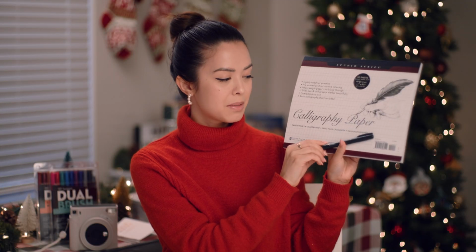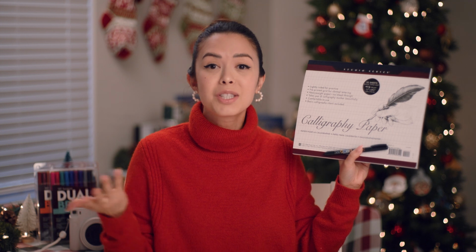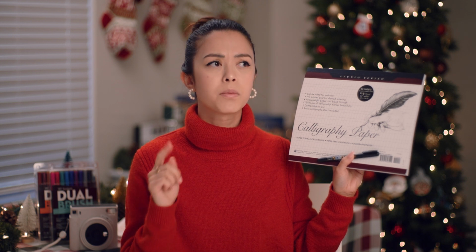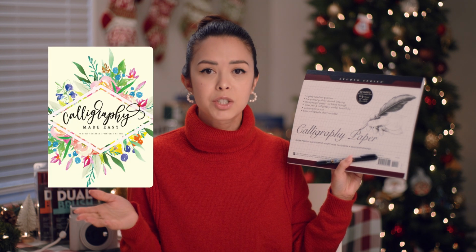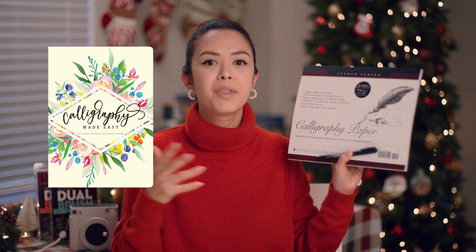My own experience inspires this next gift. I recently learned how to write in calligraphy, and you might have a friend who wants to learn too. A calligraphy kit would make a great gift, which includes a workbook, of course. I personally use the Calligraphy Made Easy, which I randomly found at Target. There are so many workbooks to choose from, so just pick one that speaks to you.